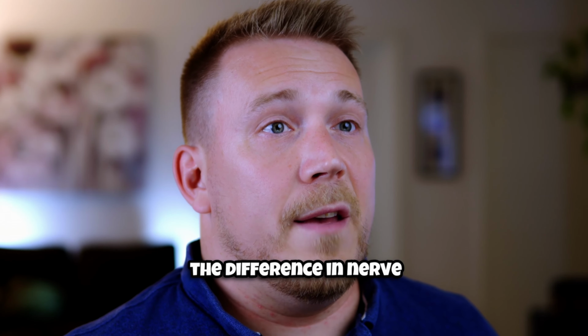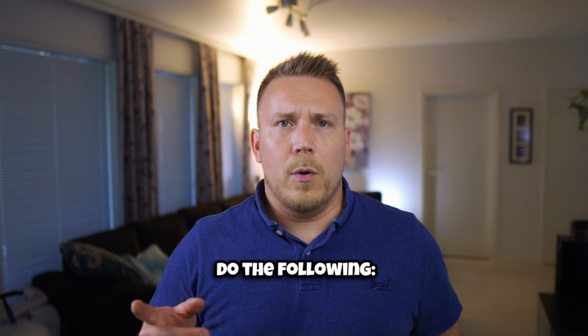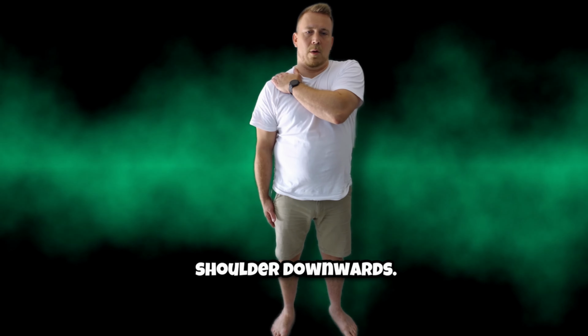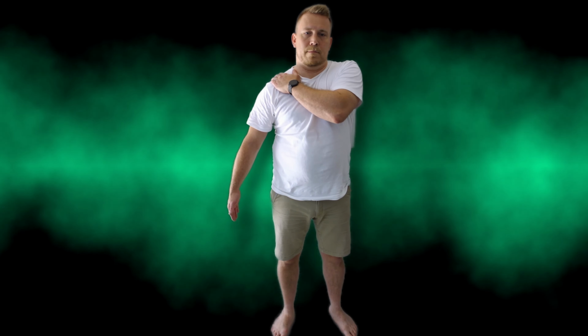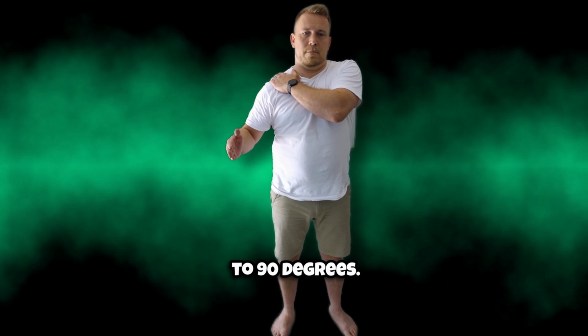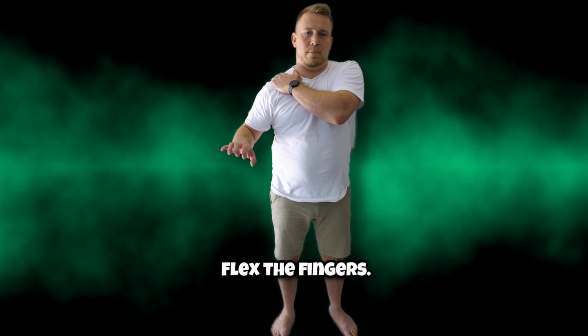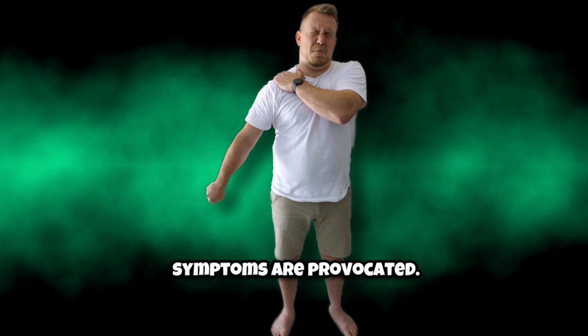If you want to test the difference in nerve gliding between the affected and unaffected side, do the following. Gently push the shoulder down. Abduct the arm about 10 degrees from the body. Bend the elbow to 90 degrees. Internally rotate the palm. Flex the fingers, beginning to straighten the elbow until the symptoms are provoked.